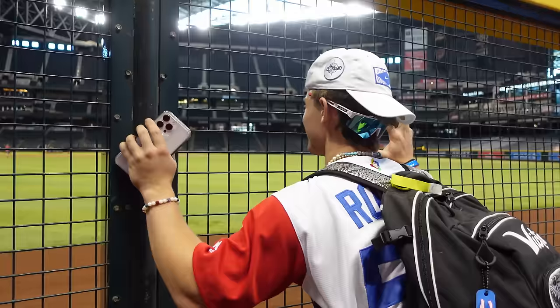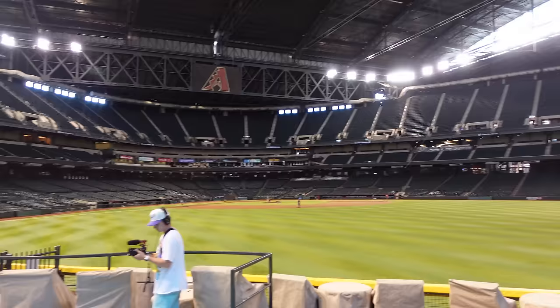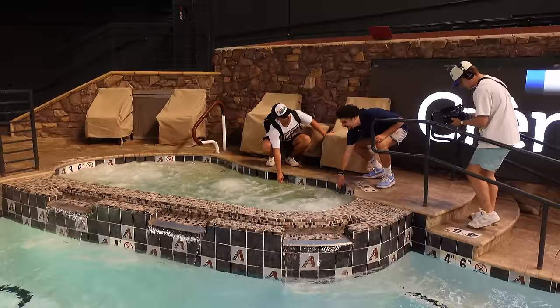Hey guys. Hey, how you doing? 3'6" here, 4'6" there, a little bit deeper. It's gotta be the coolest experience in the world to be able to watch a baseball game from a pool inside the stadium. Got the detail with the Diamondbacks logo there. Leo touching the water.